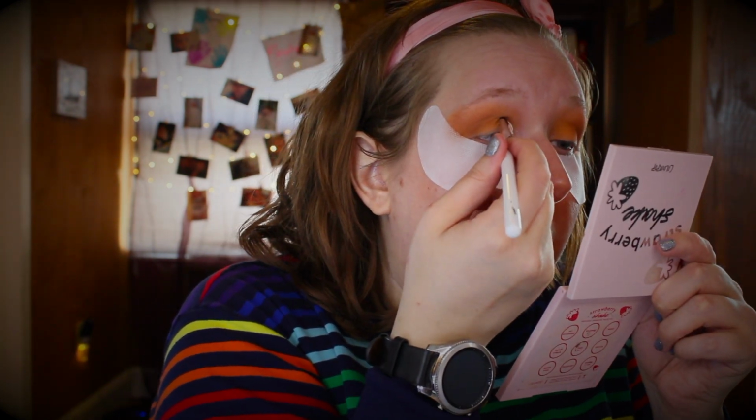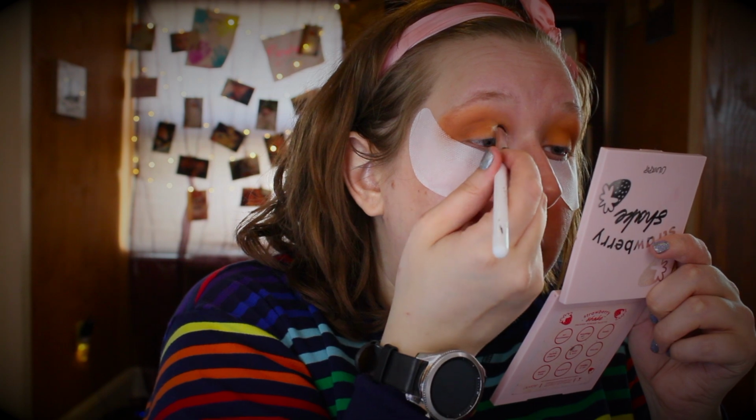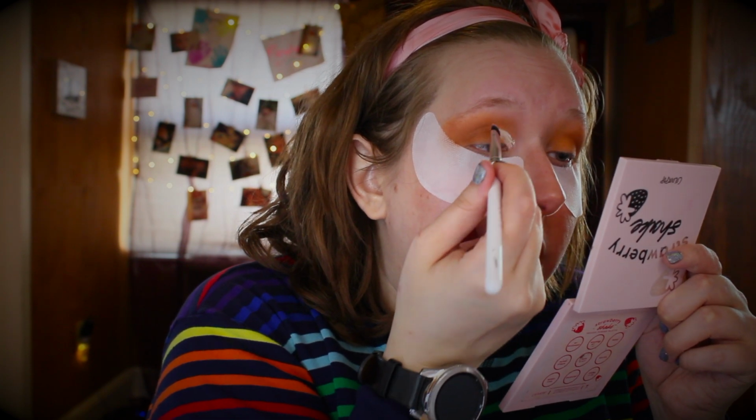I'm going to use the Cover FX Power Play Concealer. That has been my favorite for the last few weeks now. It is the only concealer I've found that doesn't crease on me. I get a lot of under eye creases, so you'll see. So I'm just halfway. Can you focus on me, please? Yeah, we good?